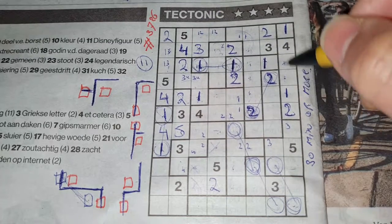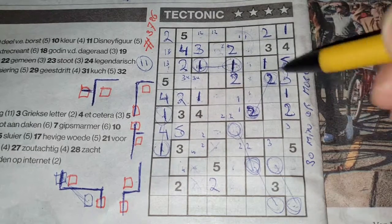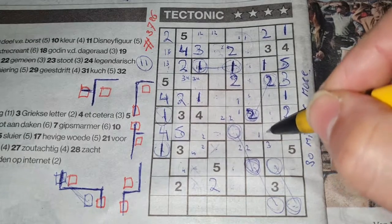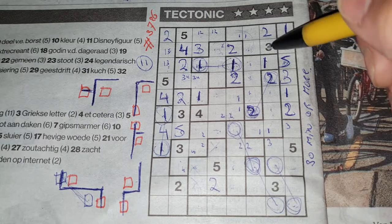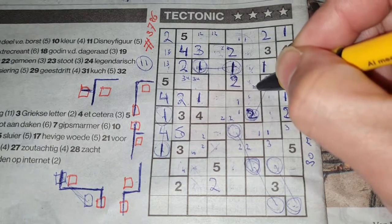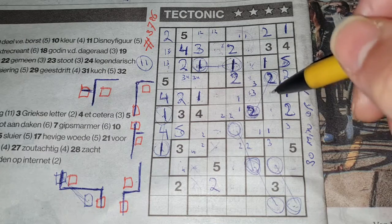2 numbers left in this area for numbers 3 and 5. We have a 3 there, no 3 there. 3 should be here and a 5 goes there. Alright. These 2 boxes can be a 1, so the 1 could be here, could be there. This box cannot be a 3, so the 3 could be here, could be there. 4 and a 5.